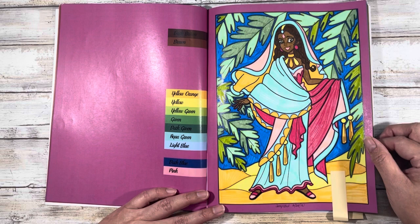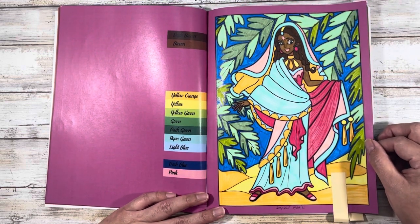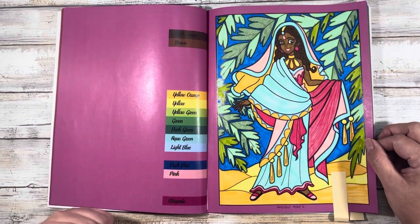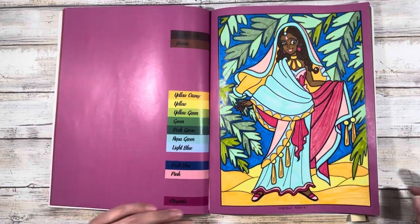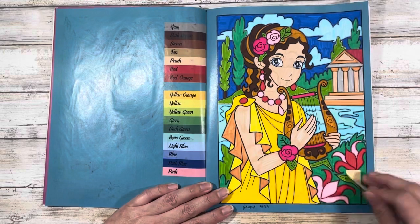I think that's why I like the Opal coloring books, but this is something that I can do in like 30 or 45 minutes, watch some YouTube while I'm doing it, and I really don't have to think about it. And I like that. Sometimes I just want to turn my brain off. And then this is the other one that I finished.